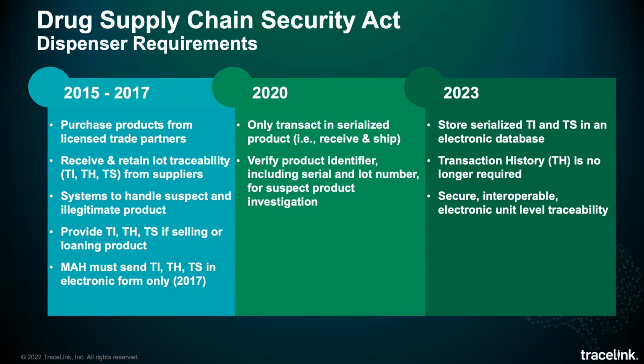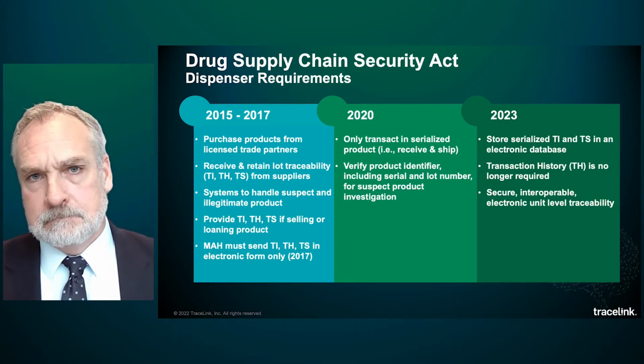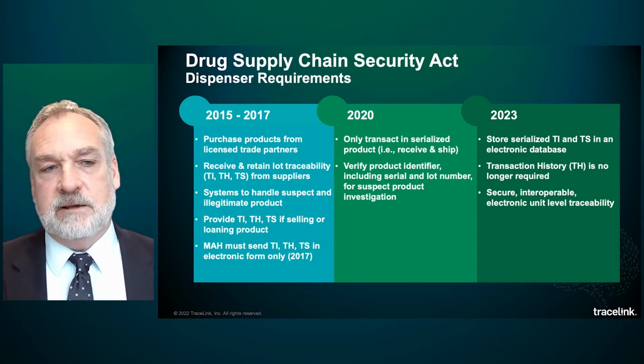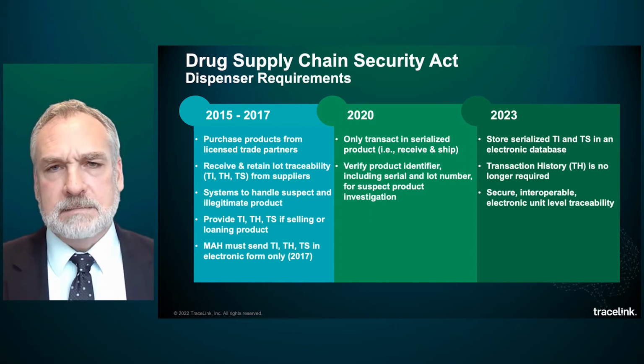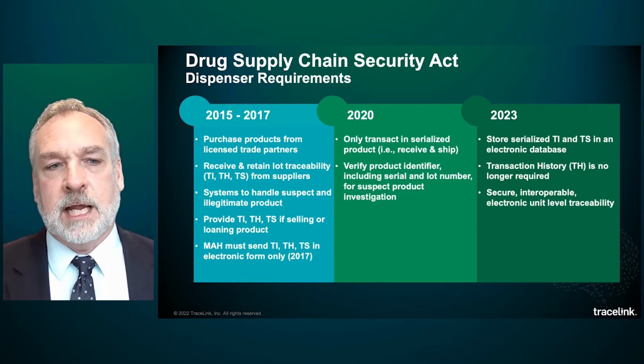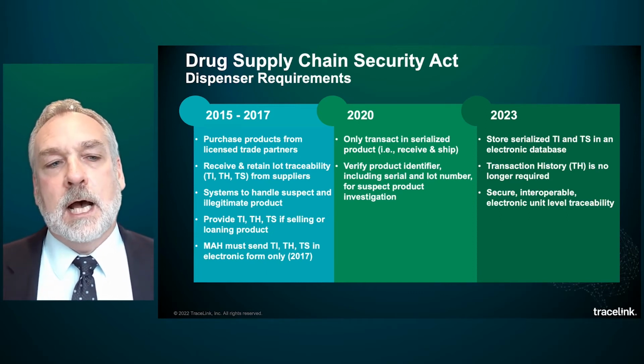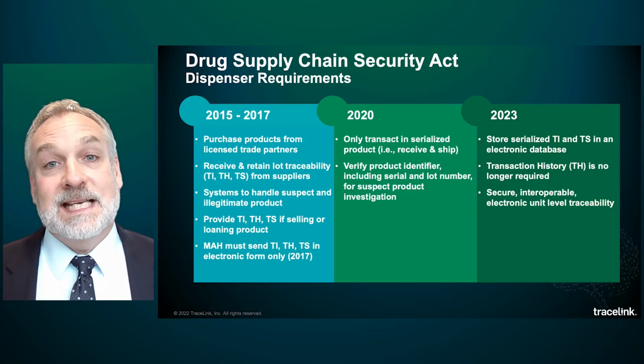What you see here is a timeline of dispenser requirements from 2015, which was the enactment of the Drug Supply Chain and Security Act, through to 2023. And I think what is key here is through this evolution, we've seen a couple of things happen. The first phase of DSCSA for dispensers was really about establishing some amount of traceability in the supply chain from manufacturer to wholesale distributor out to the pharmacy. And we did this at the lot level.